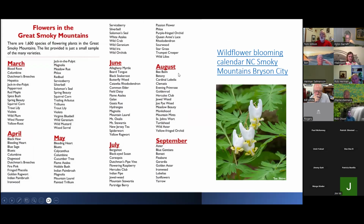Wildflowers in Great Smoky. It's probably one of the best wildflower venues anywhere. The wildflower blooming calendar, North Carolina, Smoky Mountains, Bryson City. If you put that into your Google, it'll come up with this great flowers in the Great Smoky Mountains, and it actually gives you a calendar of when they are blooming. Over there to the right, you can probably see the Dutchman's breeches that I photographed, but you can see in March you've got Bloodroot and Columbine and Dutchman's breeches and so forth, and it goes down the line.